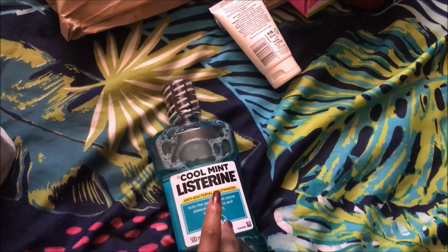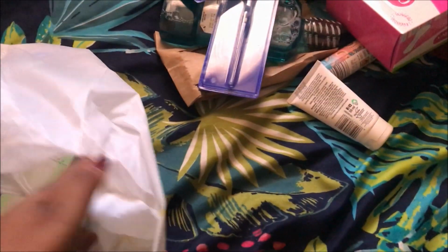I got some Listerine mouthwash. It was on special. I think the normal price for this is 62 rand, but I got it for 52, which is a great deal. So I had to buy that. Got myself a dental toothbrush. I actually got two. Got my boyfriend also a dental toothbrush.